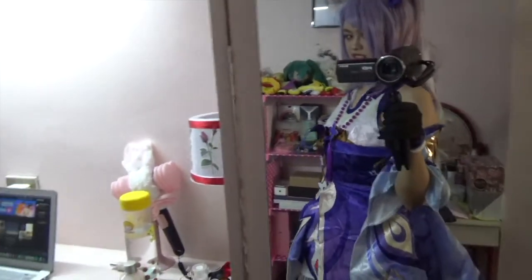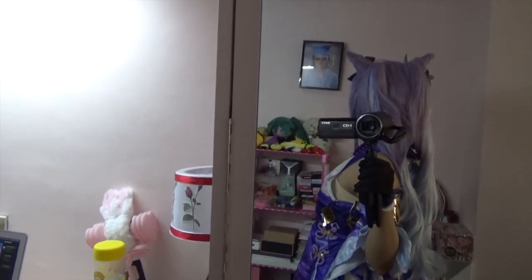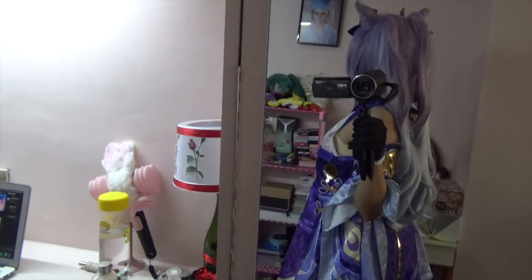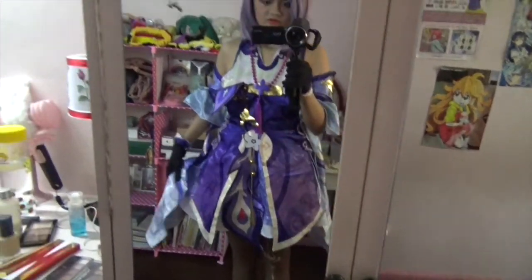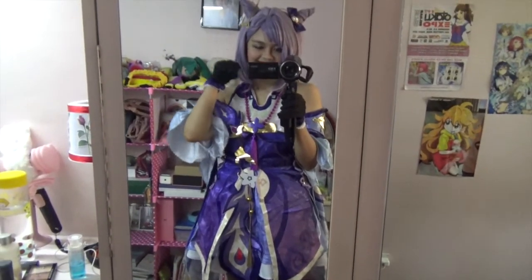And this is the wig. It reminds me of the cat ears I did. So the back part is like this. If you can see properly, it has the diamond shape at the back. And the dress is really flowy. You can do that ninja pose or the meow pose.